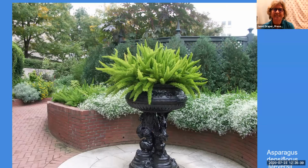But when you use a big mass of all the same thing, it just is welcoming and very generous. And then when you have this euphorbia Diamond Frost literally oozing over a wall, there's so much joy, it can't be contained. It just ties everything together. If I had little soldiers, little plants one by one by one planted in a row, you're not going to get that generous feeling.